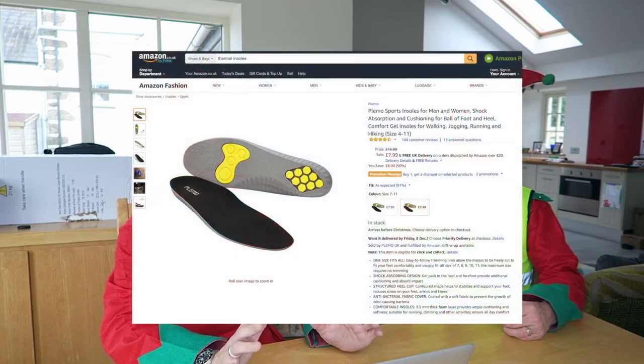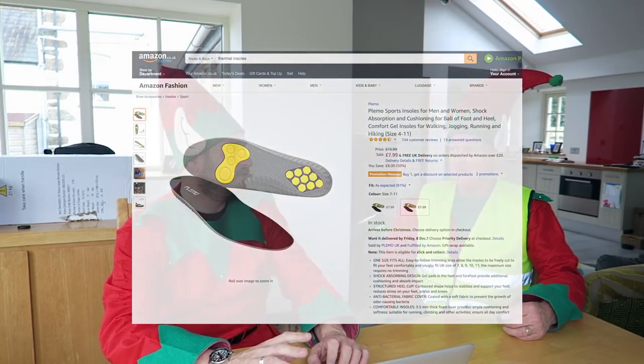We've managed to find them on Amazon for $7.99, so they're not going to break the bank, but they might be a great gift for somebody.